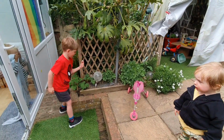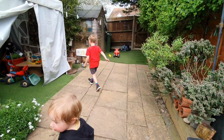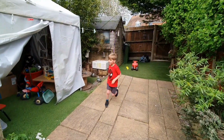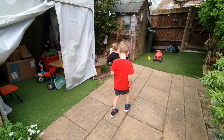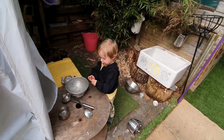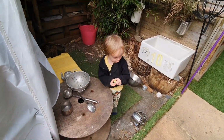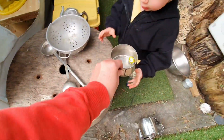Oh, Christopher's found 1. Aussie, you going to come and find some chocolate? Where's Christopher going to find chocolate? Harrison, can you find any chocolate? You found 1. Good boy. Put it in your pocket. Oh, you haven't got a pocket. I'll hold it for you, shall I? Do you want to put yours in this pot? I'll collect them in there.